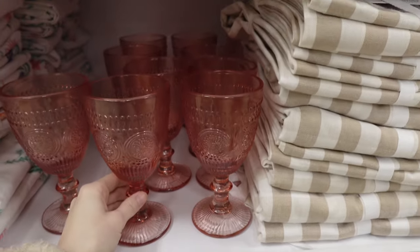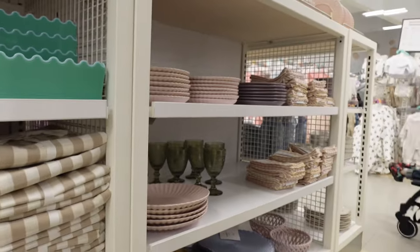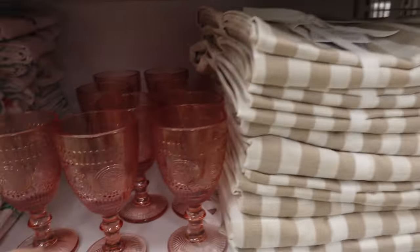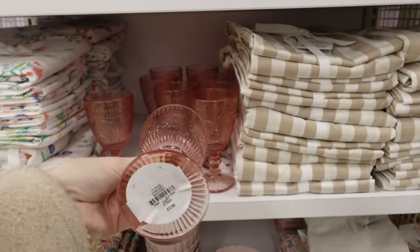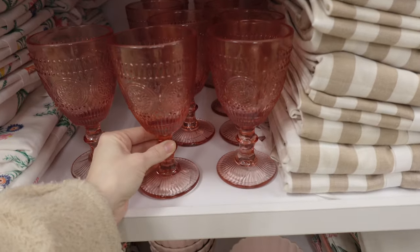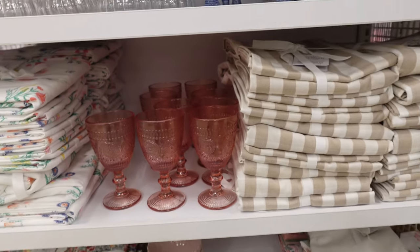Coloured glassware. So they've got pink and they've got blue and they've also got green. I don't know if you can see it just over there. But these are everywhere at the moment. I've seen them in Home Bargains, B&M, Sainsbury's, everywhere. These ones here are £3.50, but the ones in Home Bargains and B&M are plastic. These ones are actually glass, which are really lovely.